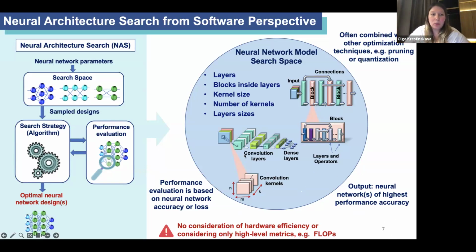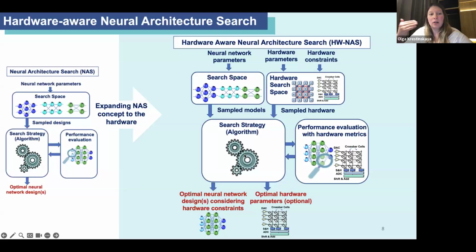Then, if you want to move from that to the hardware concept, like if you want to extend the concept of NAS to hardware-aware neural architecture search, we might consider extending our search space and consider the hardware search space in the loop. So quite often we either extend the search space to optimize the hardware parameters as well, or we just have the hardware feedback in this optimization loop.